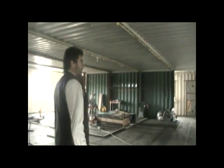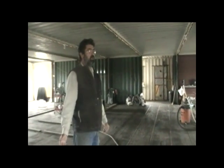This is the main floor of the house, even though it's on the top. We're going to have a 7 by 16 pantry, which will hold most of our food. There's a bay window going in where the silver board is showing.